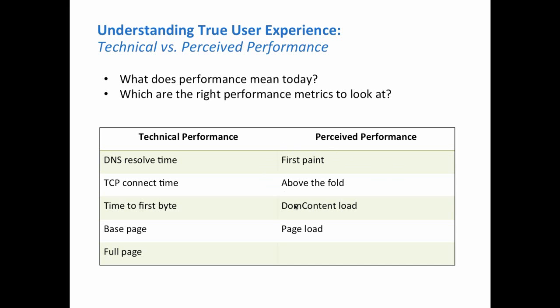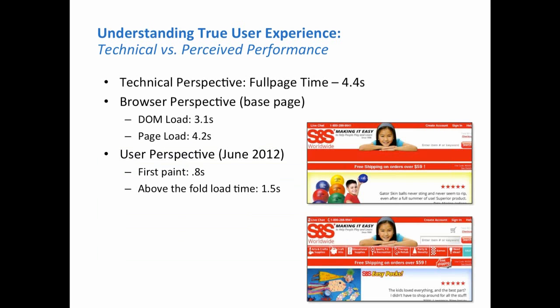So I thought I would take an example here of an actual measurement from the dev lab of S&S Worldwide's homepage that really brings together the full page time. The full page time for this sample came in at about 4.5 seconds. It's probably not a surprise that it's a little slower here than average, because this is running from our dev lab and we're not as well connected as the monitoring stations, so there could have been some contention. So the full page time, the time that we have traditionally looked at all these years, is about 4.5 seconds.